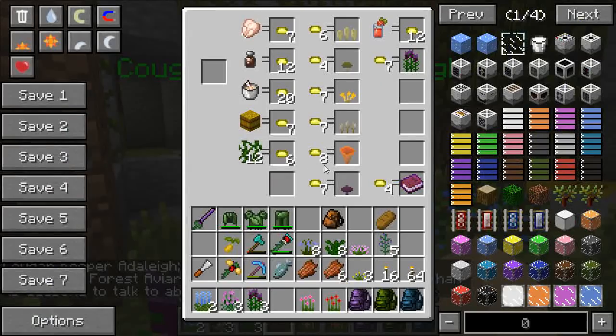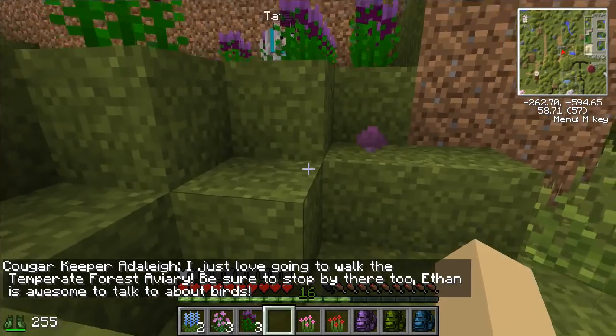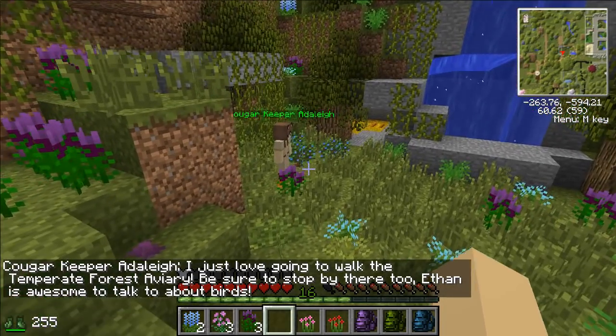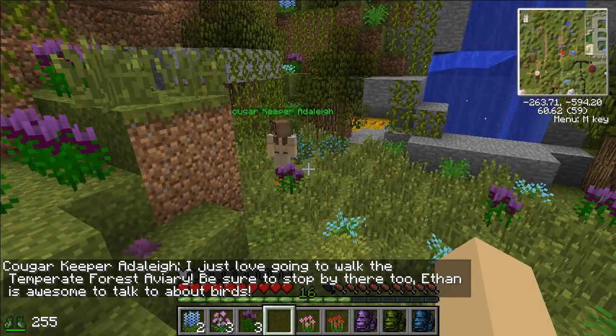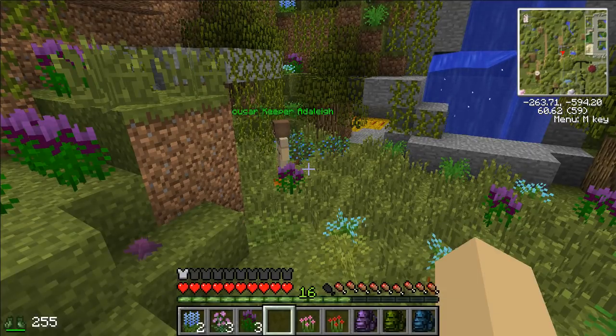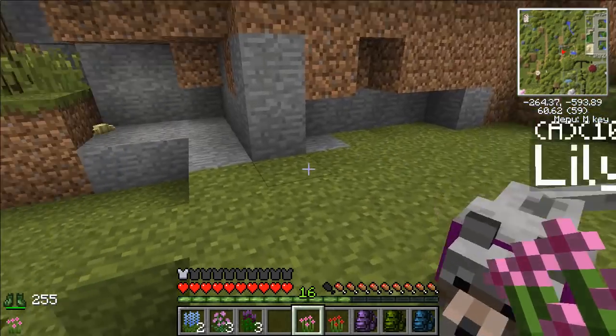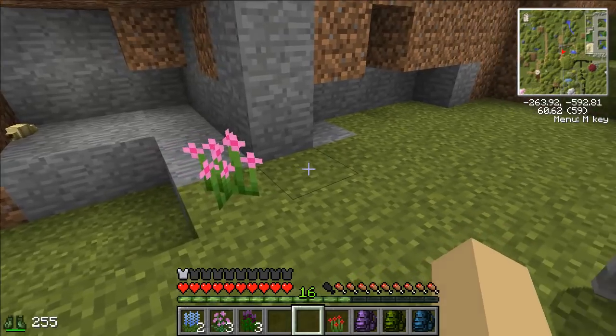Keeper Adelaide, I think, actually trades them to you. She does, and she does the dotted blazing stars, too. So we'll have to keep an eye on those guys, see if they stay or not. I just love going to walk in the temperate forest aviary. Be sure to stop by there, too. Ethan is awesome to talk to about birds. Thank you, Keeper Adelaide. Oh, she's so cool. Oh, and look at all the little snails. They're like, eat, don't eat us. Hiding in their little spots.